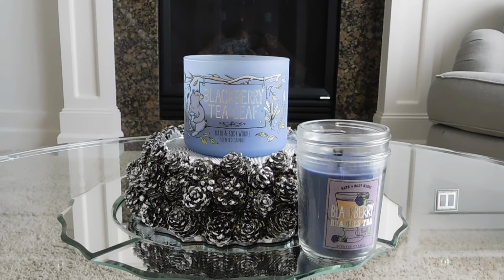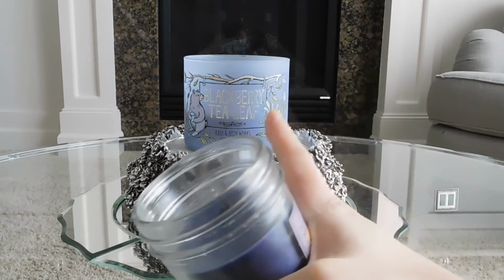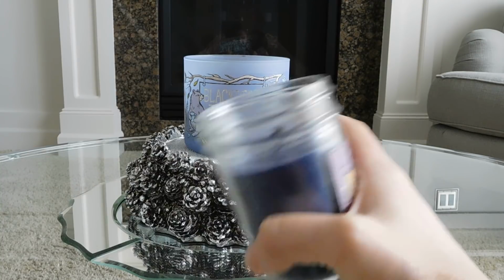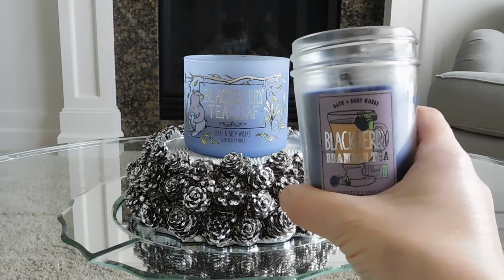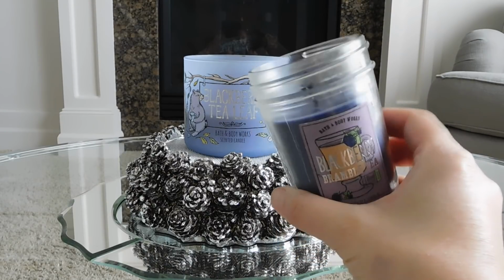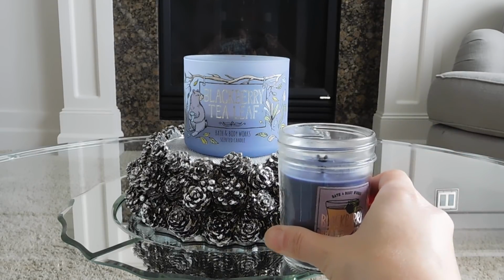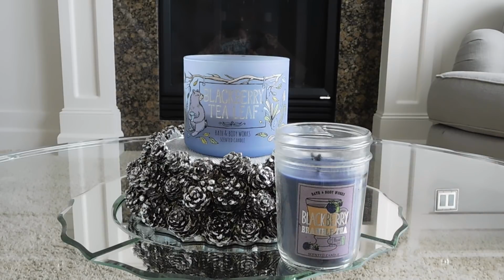I have the Bath & Body Works Blackberry Bramble Tea in the mason jar style down here because when this was first released on social media, everybody was saying that it was a repackage or a dupe of the Blackberry Bramble Tea. And I got really excited about that because I loved this candle. Blackberry Bramble Tea is definitely in the top 5 Bath & Body Works fragrance list, as far as my list goes anyway. So I was stoked that I might be able to buy this candle again.